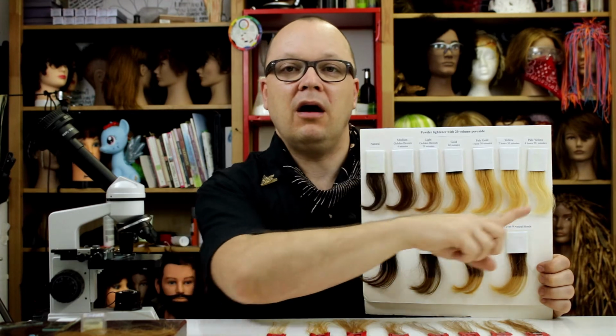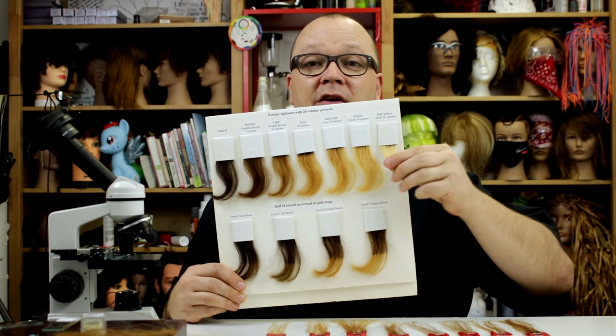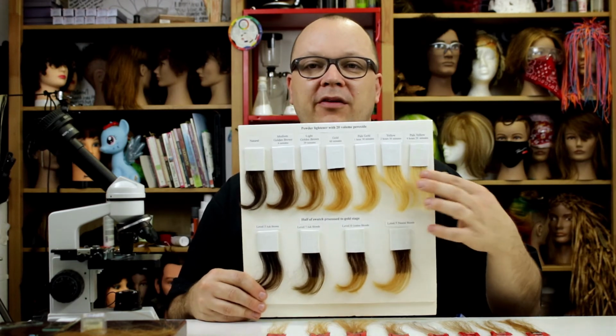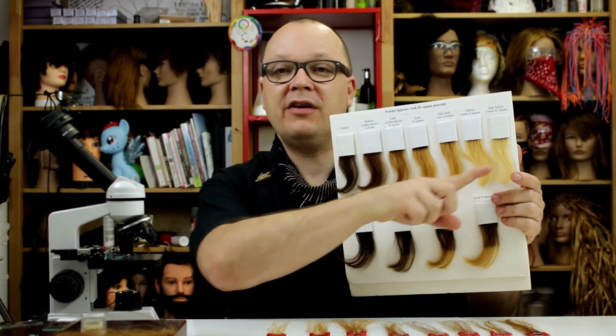Now, if I had done 40 volume 5 times in the same day, this hair swatch would not have lasted this long. But literally, this hair is 10 years old. And of course, I mean, it's been sitting on a shelf for the last 10 years. It's not like it's been out in the weather like somebody's hair would be. But you can see that the integrity of the hair is still intact.